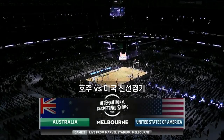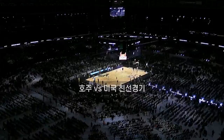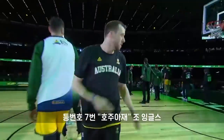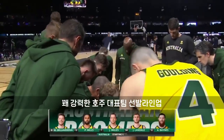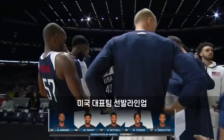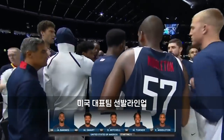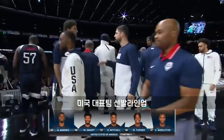It's Australia against the United States. World number one up against world number 11. Number seven, Joe Ingles. Well, I think it'll be similar to the first game. I thought the Australians were outstanding, but it'll only take a 2 or 3 minute period where they're off the mark. We see the United States still tinkering with their lineup with a few different starters. Well, they have indeed. They've only got two starters from game one, Donovan Mitchell and Miles Turner.